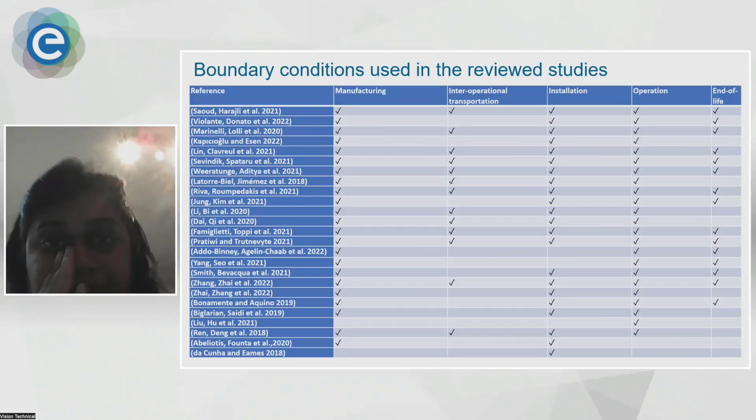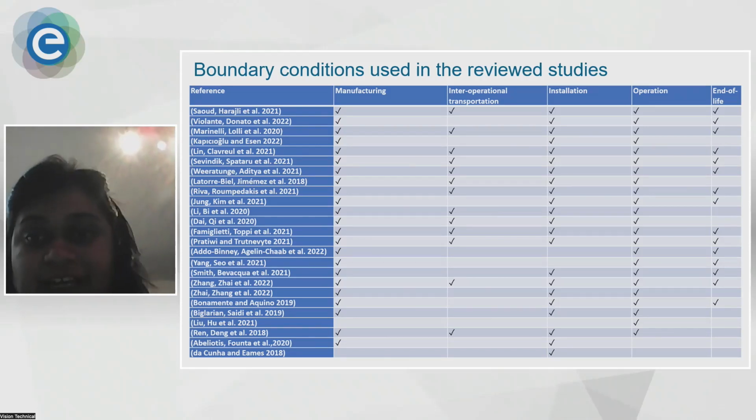Next, please. I find this interesting because all the studies had different boundary conditions involved in the analysis. Some had transportation involved, some didn't. One thing with transportation is that in any energy-based product, most of the impacts are incurred during operation rather than transportation itself, which might be one of the reasons why some studies didn't account for transportation.